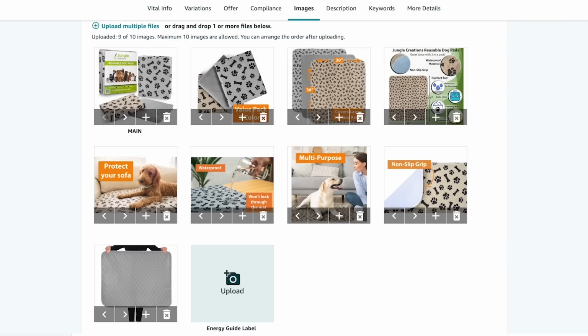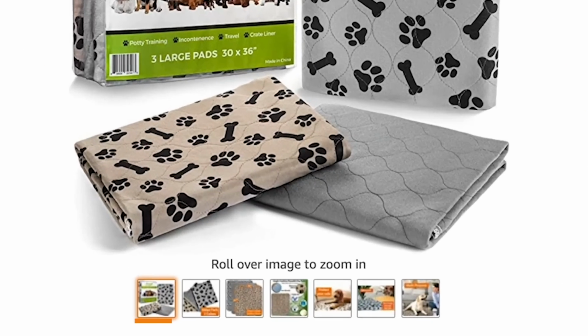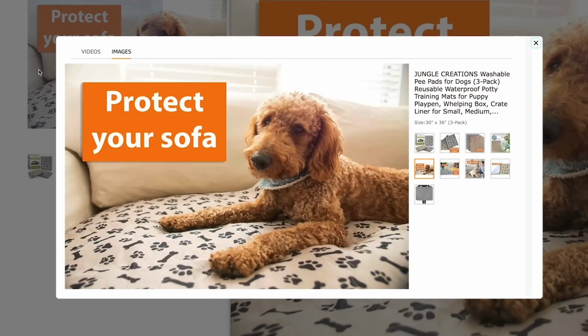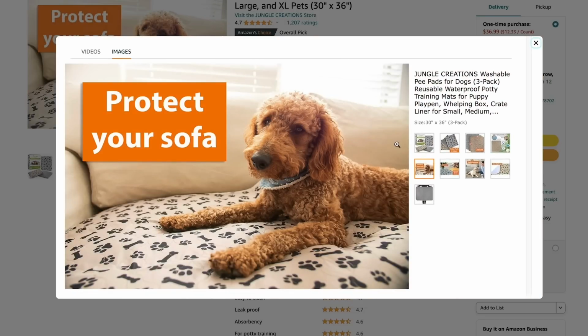And it's good to know that while you can upload a maximum of 9 images, only the first 7 will appear in the main image block on your listing. If you upload more than 7 images, customers will have to click on one of the images to reveal the rest.